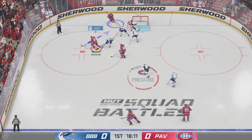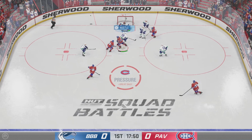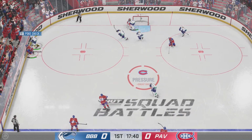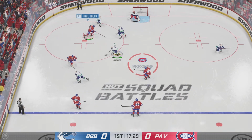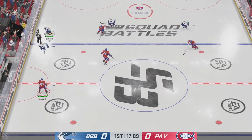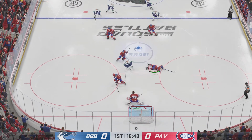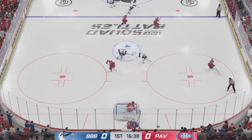And that's some great pressure in the offensive end by Dreisaitl. Cut into the front of the net! Big time stop! They are really dialed in here tonight. And they'll skate it out of the zone. Shot! Long jam in front, that's broken up.